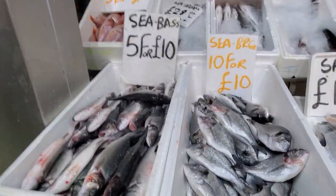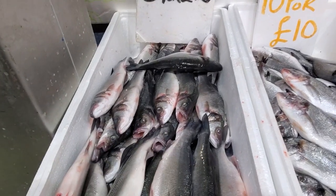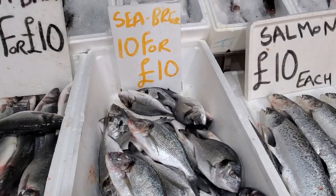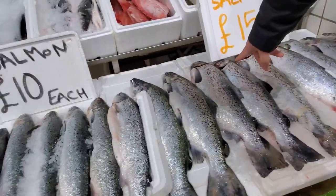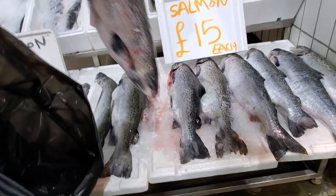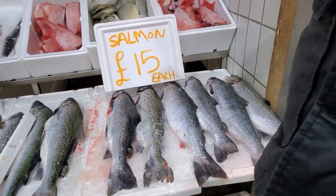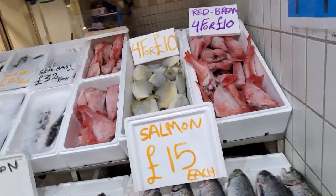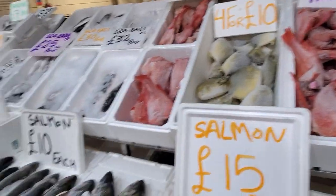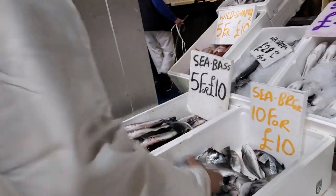Hello. And sea bass is 5 for 10 pounds. And this is the sea bream, 10 for 10 pounds. Can we have one of these, please? Yes, please. See what's here. Oh, I'm from Pomfret. You know how we love it. Four of them. I'm going to have four of these, please. That's pomfret, isn't it? Not 11 for 10? No, you don't have a very good price.